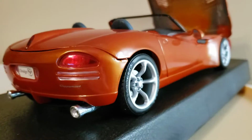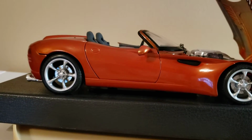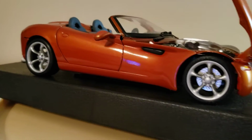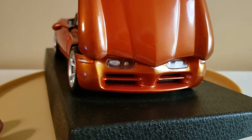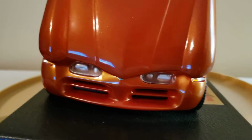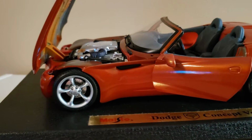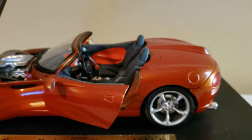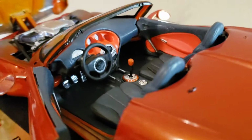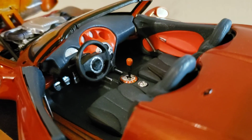Can't really tell you a lot about it, other than it's got a nice paint job on it, nice burnt orange colored paint job. Sort of looks like a Viper. In the front, it doesn't. Front looks kind of cool. I've always liked it. But like I said, I can't tell you too much about this car. I don't think it was ever put into production as a real car. This is just a model. But I'll get the insides for you there. If anybody has any information on this car, let me know.